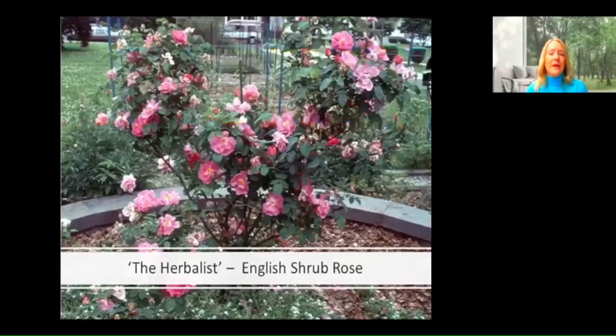The Herbalist. This is a modern English shrub rose from Mr. Austin. If you look at it, you may say, didn't I see a rose like that earlier? And you did. It was called Rosa Gallica officinalis. Well, Mr. Austin bred this rose from old world and new ones. It looks like the old world rose. It has the semi-double rosy pink petals with those spectacular golden stamens. Difference is, this one will bloom off and on all summer. The Rosa Gallica does not. However, this rose doesn't have much of a scent, where the Rosa Gallica does.